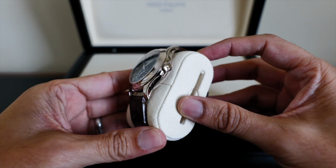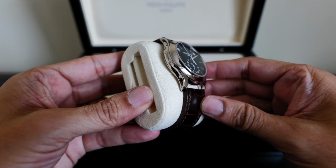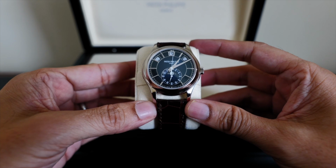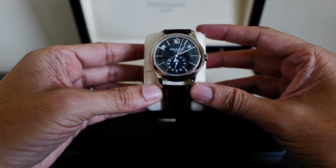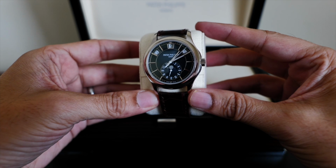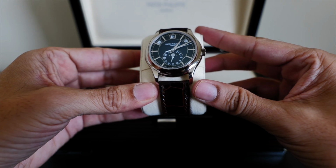And on the sides of the case, there's even space for you to store the hang tag and a space for you to store the tool which you use to push the pushers on this annual calendar to set the watch. So out of the two, I think this annual calendar is the favorite of my Patek collection.